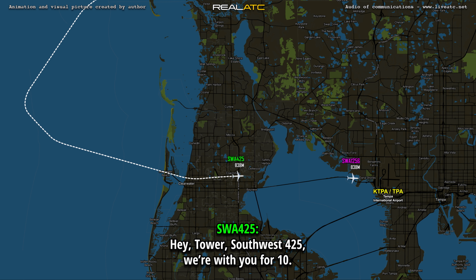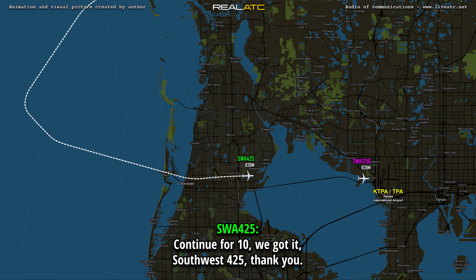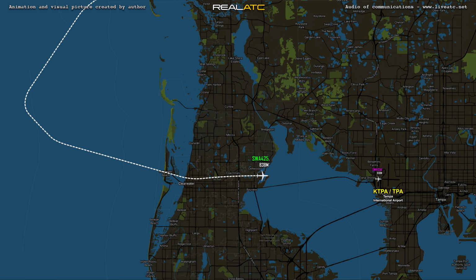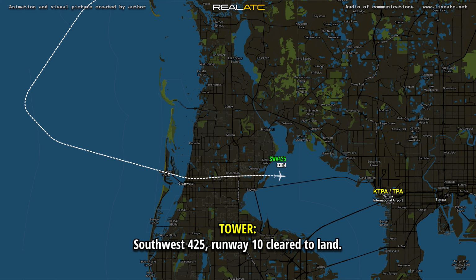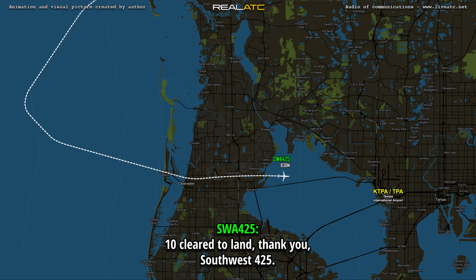Tower, Southwest 425, we're with you for 10. Southwest 425, Tampa Tower, reported gain of loss 10 knots on final, bumpy ride, continue for runway 10. Continue for 10. We got you, Southwest 425. Thank you. Roger. And the wind 120 at 12, gust 20. Southwest 425, runway 10, clear to land. 10, clear to land. Thank you, Southwest 425.